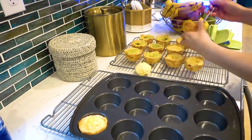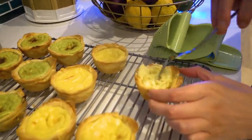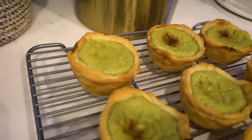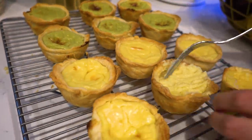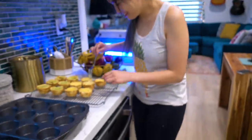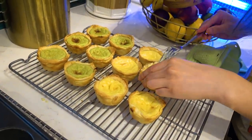Oh! Oh! Just scoop it back in. It tastes the same. It was a little overcooked. Yeah. Scrambled eggs. Oh! I think we maybe overcooked the custard prior to baking. Yeah. We'll see. We'll see.